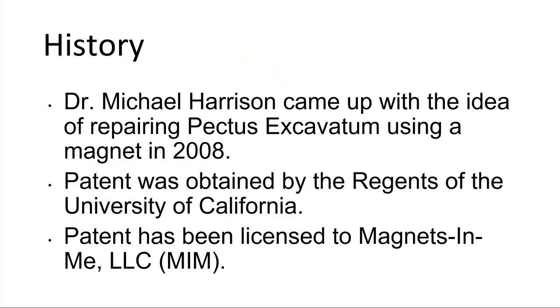And as I mentioned, he came up with the idea in 2008, and a patent was obtained by the Regents of the University of California. And he set up a company to develop this. The company is called Magnets and Me. And I think this is one way for a surgeon, if they come up with an idea and want to develop it, to set up a company to develop it.